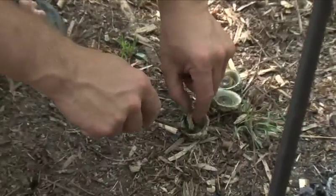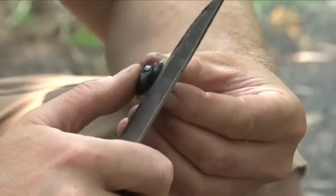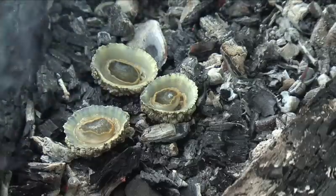With a limpet, the part that you don't want to eat is this black blister. And what you're left with is a nice chewy piece of meat. And it tastes great, especially with the subtle wood smoke flavour you get from the fire.